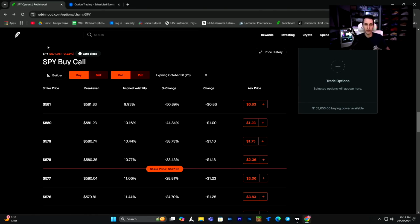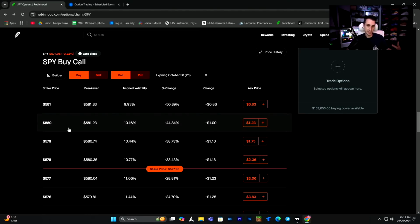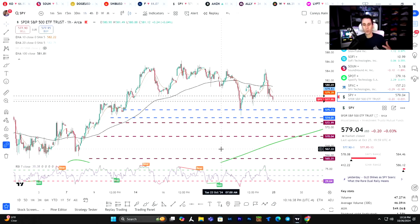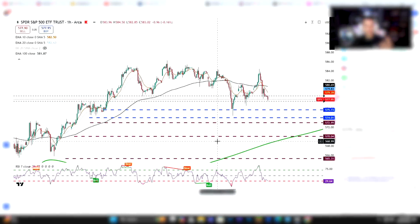So when you sell them, all of that money is potential profits. Let me explain. We have a $560 strike price on these LEAP options, so we want to sell covered calls. What we're going to want to do is look at the SPY and figure out which call options would be safe to sell.